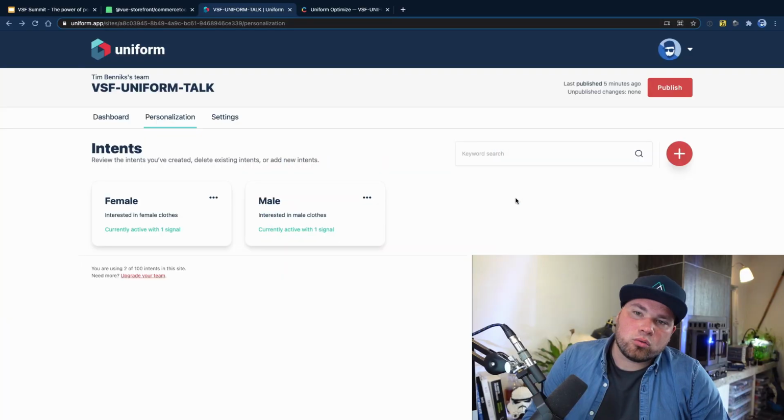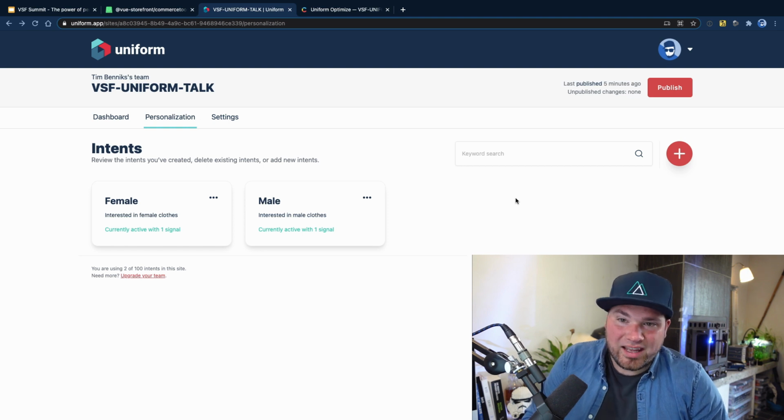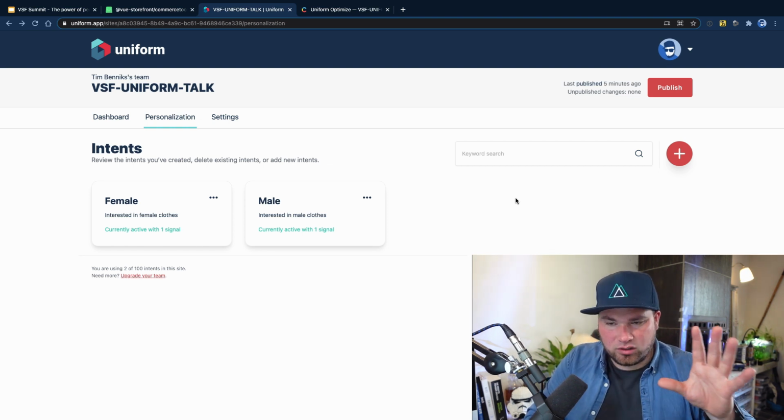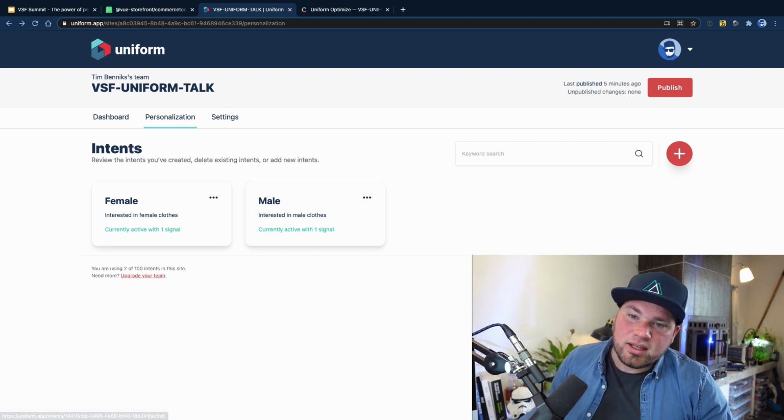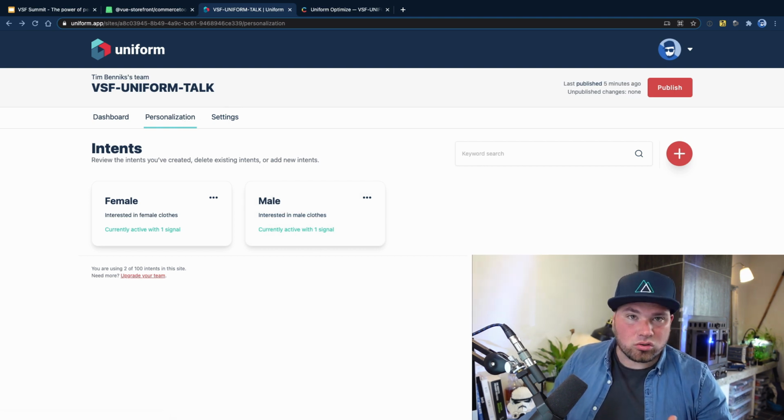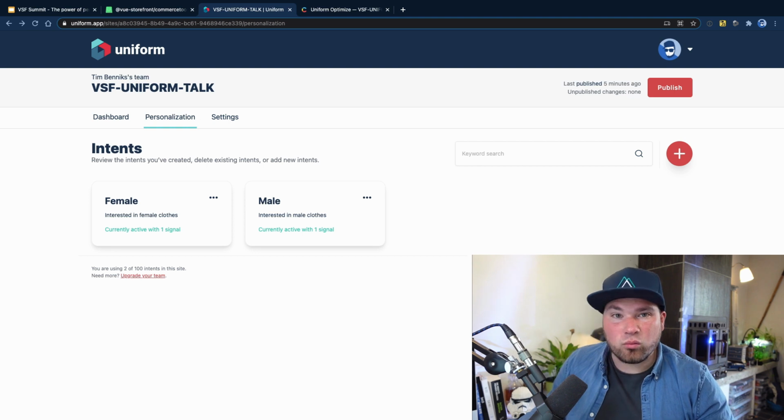All right, so we are now in the Uniform dashboard, and let's talk about how everything connects. It all starts with Uniform. In here we have our dashboard, and one part of the Uniform dashboard is about personalization. The intents that we just saw about menswear and women's wear are actually here, male and female.